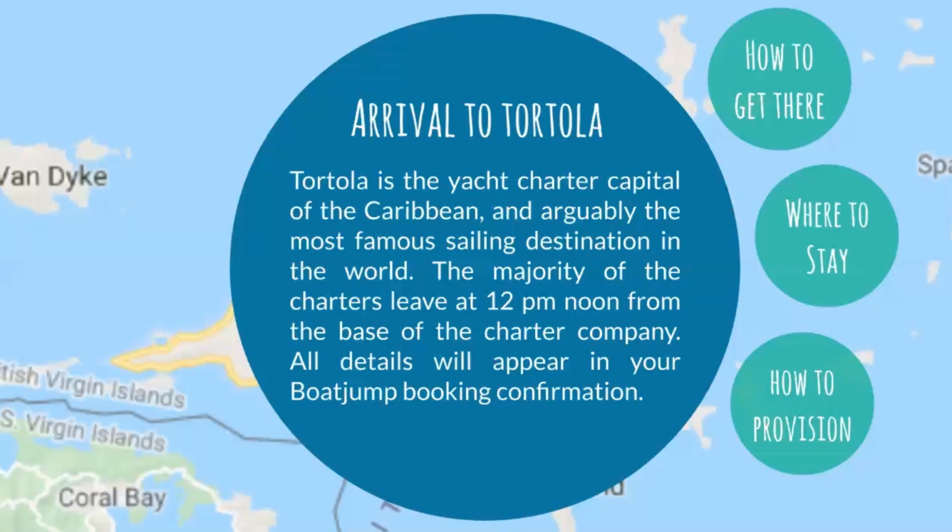So Tortola is an island that is arguably one of the most famous sailing destinations in the entire world. The British Virgin Islands in general is one of those best kept secrets, but it's essentially not becoming a secret as we're sending thousands of clients down there every year and people are realizing how beautiful it is.